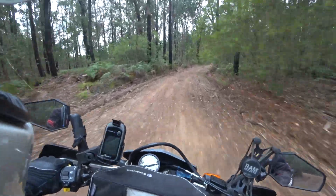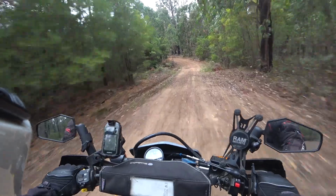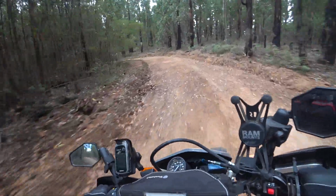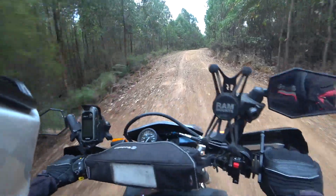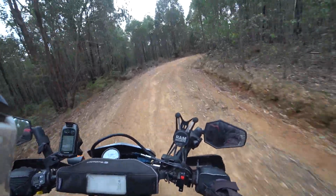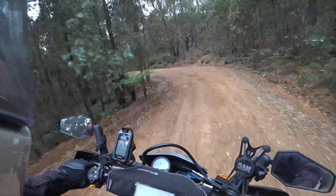Like I say, always an adventure in here. Never know where these roads will take you, what condition they're going to be in. But so far, they've been pretty good. It's easy. Oh, a little bit soft there. Very deceiving at times. Sort of can look fairly hard. This is great. Nice few twisties here, which is good. Sort of going downhill at the moment.